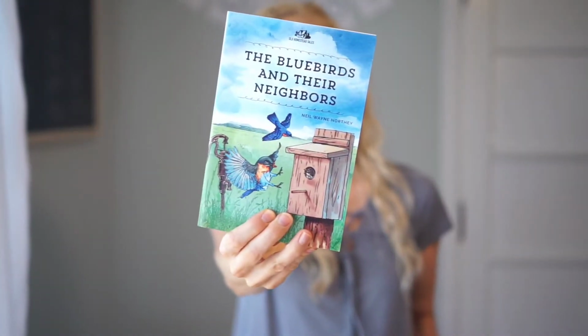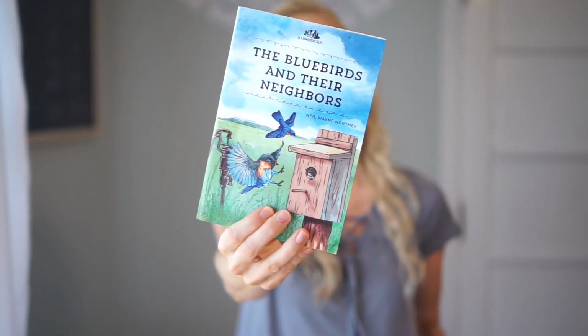But it's not only a really sweet story, like all the bears will have names, they're all like characters in the story. It's a beautiful story, but you learn so much about just bears in general, like their habitat, just everything. And then the other one that we really like from this old homestead tales is the Bluebirds and Their Neighbor. Again, it's about Mr. Bluebird flying away. He's trying to find a new home for his family.